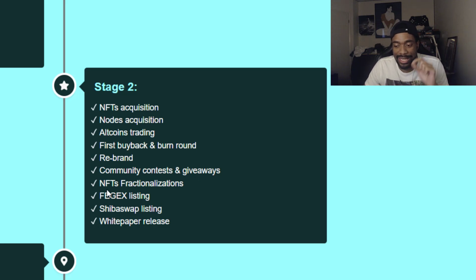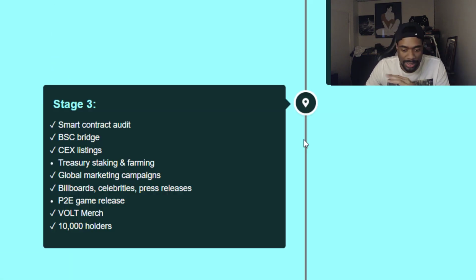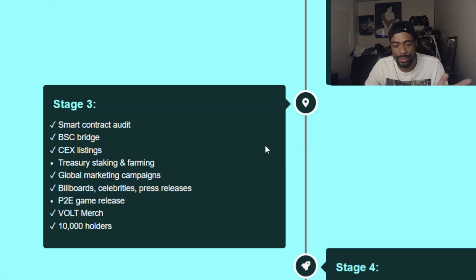All right, and then they got the NFT fractionalization, FedEx listing, Shiba swap listing, and white paper release. All that's completed. And then they got most of the stuff on stage 3 completed, right? They got the smart contract audit. I'm gonna go over that. They got the BSC bridge, the centralized exchange listings, treasury staking and farming. That's not yet here, but they plan on having it. Then they got the global marketing campaigns. That's completed. Billboards, celebrities, and press releases.